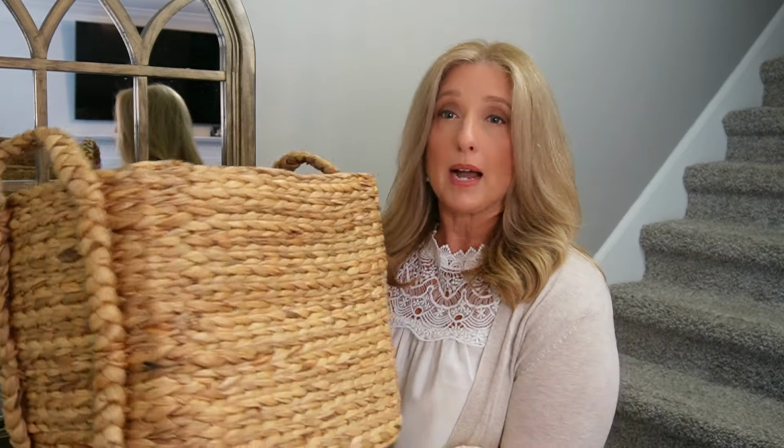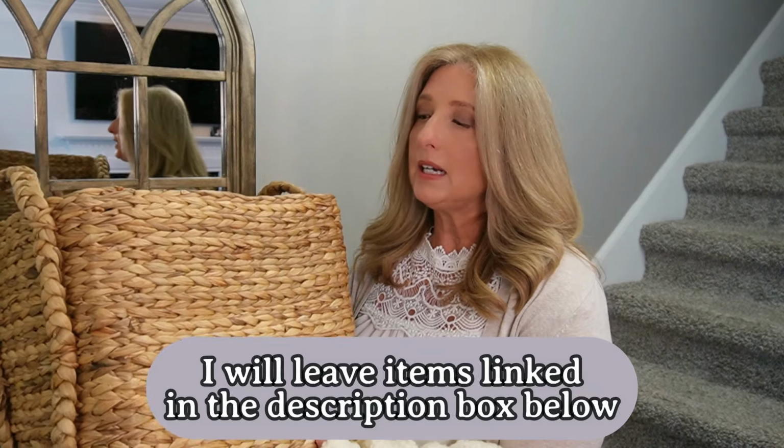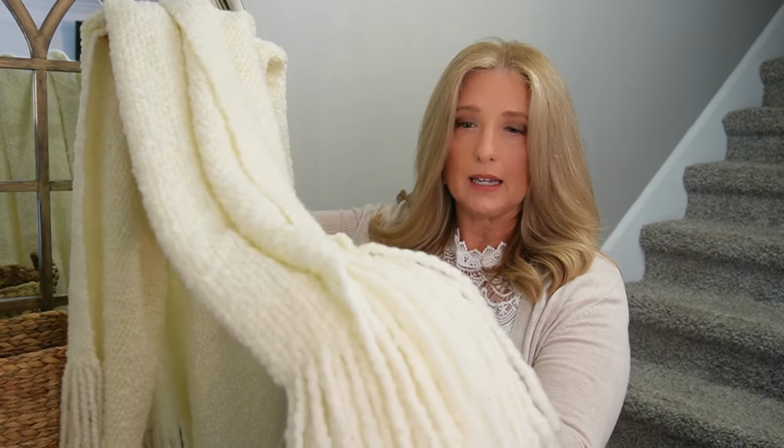So for today's console styling, on the bottom shelf, I'm going to be adding in, again, my basket that I've had here for the winter season. I'm going to continue to use it just through the spring because it adds such a lovely texture into the entryway, and I love the color of it. And then also I'm going to add in this really lovely blanket to the basket.